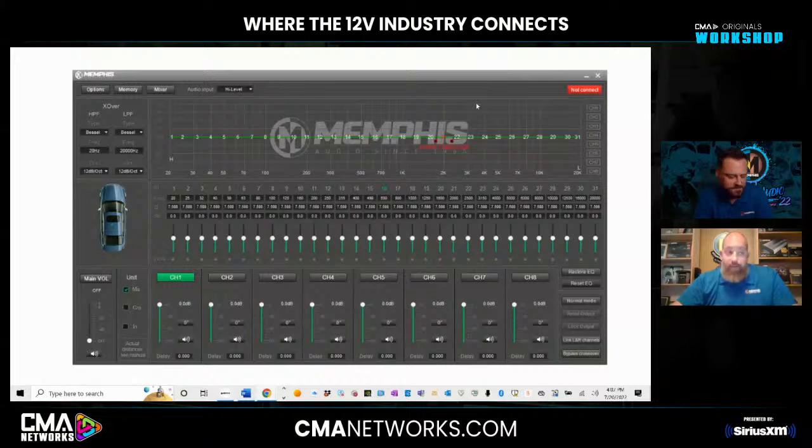We recommend from the beginning with the radio itself, whether it's a factory or aftermarket, we want everything to be centered, no off-center fade, no off-center balance. We want to bring bass, treble, everything to a nice flat level, and get the volume down on that radio.